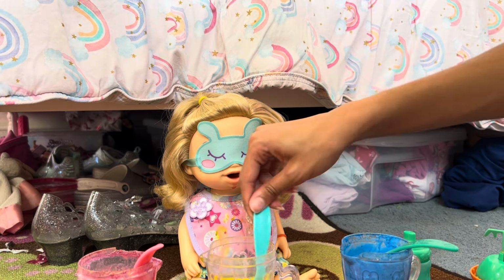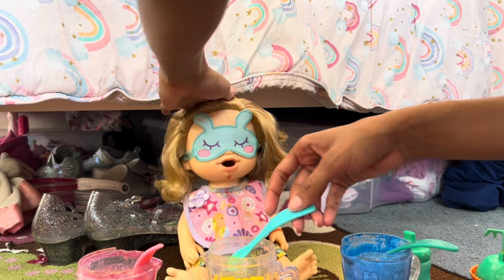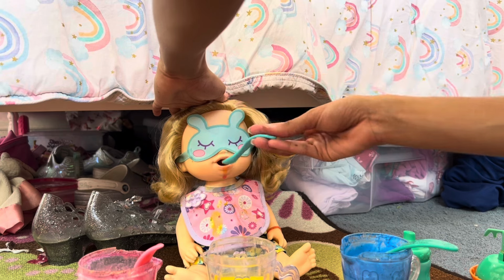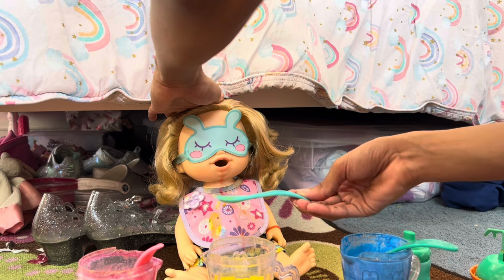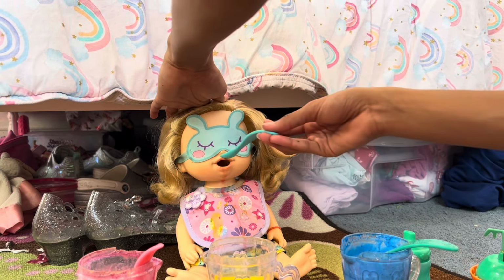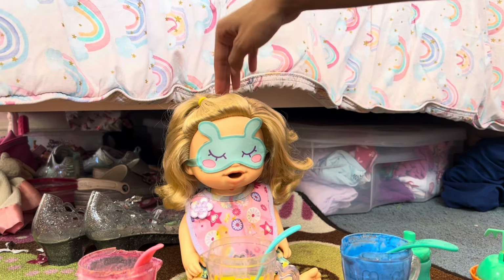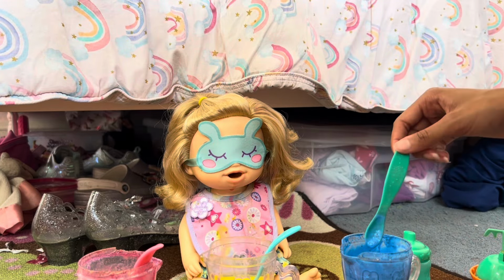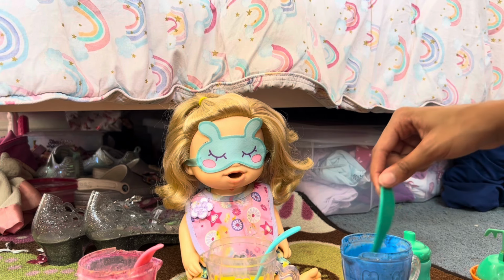All right, next up. That tasted so good. That is definitely lemonade. Okay, third one. This one is not as liquidy as the first two, so you're probably gonna need some water after this.